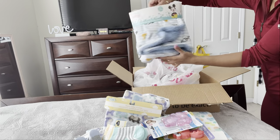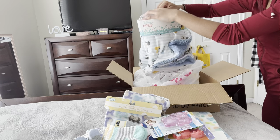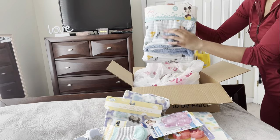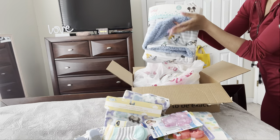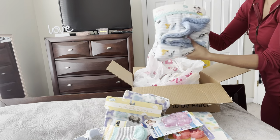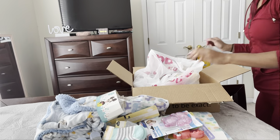So I'm super excited and ready to open this up, but I just wanted to show you guys first. And on this side you see it's all blue, and then this side is the other side. But like I said, my baby girl has one just like this, so I love that.